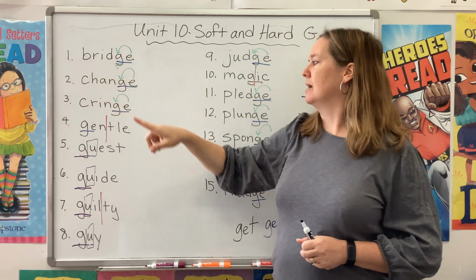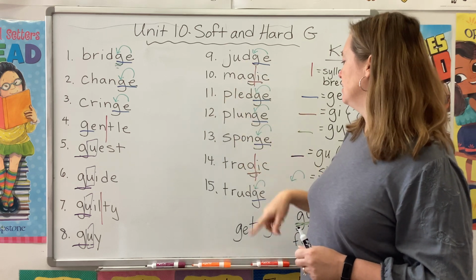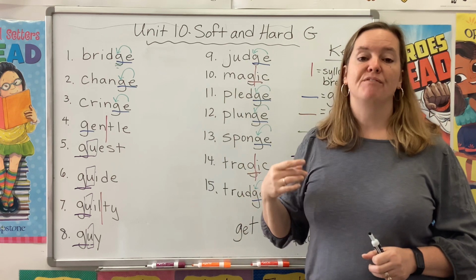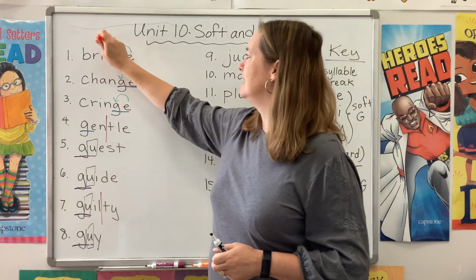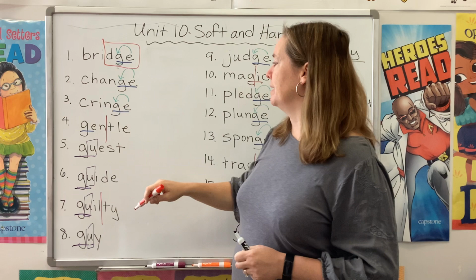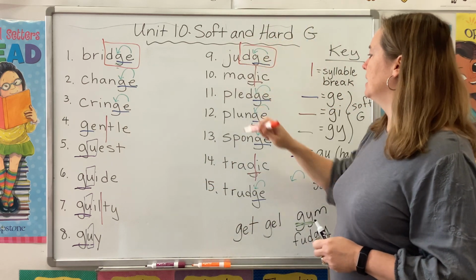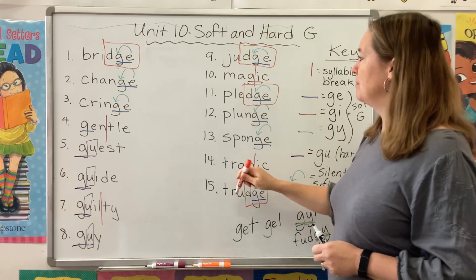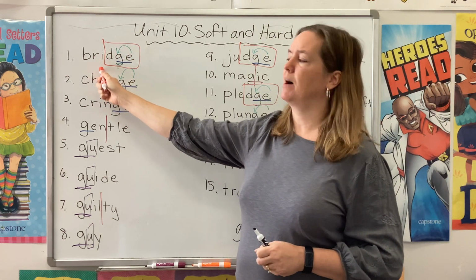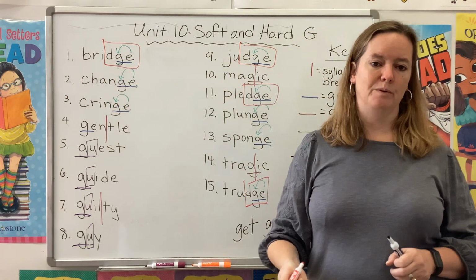Bridge, where else? Bridge, judge, pledge, and trudge. Don't forget that D. Think of that DGE as a unit, okay? The three of them together are gonna make the J sound. And by the way, they're always gonna come after a short vowel. Short I, short U, short E, short U again.